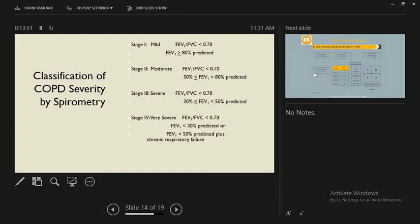Between 50 and 30, it is severe. Between 50 and 80, it is moderate, and above that, 100 to 80, it will be mild. So this is how you classify airflow limitation in spirometry. But this only tells you about airflow limitation. What about the clinical disability? This was prevailing for the classification of severity of COPD nearly up to about 2015.